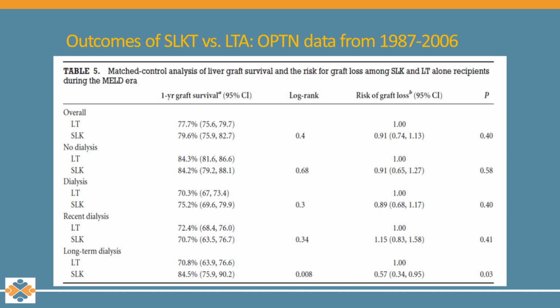So again, in this study, this slide shows the matched control analysis of liver graft survival and the risk of graft loss among SLKT and liver transplant alone recipients. And if you look at these patients with long-term dialysis, the patients who received SLK had better 1-year survival with a hazard ratio of 0.57.